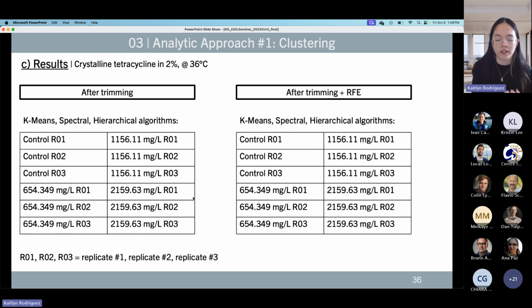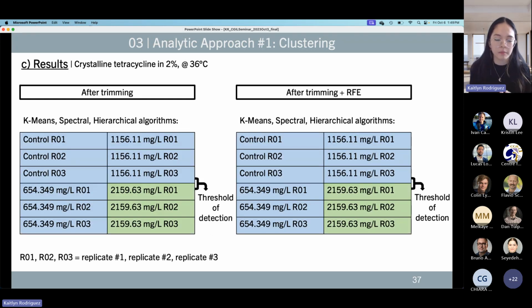As I mentioned earlier, when we're working with our clustering algorithms, the algorithms don't rely on labels to produce their clusters. Rather, they're looking at the data itself and using a similarity measure to divide up the data into clusters that are similar to each other. So in both data sets and across all 3 algorithms, we have a cluster that contains the control and the lowest concentrations, and then a separate cluster of the highest concentration.